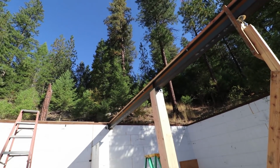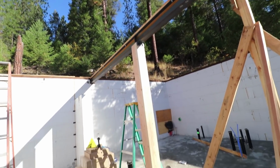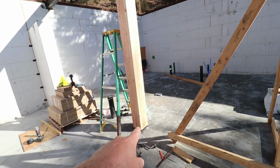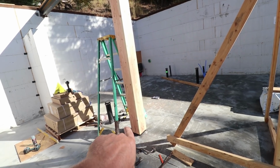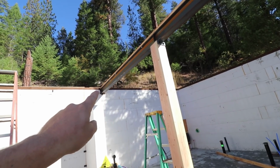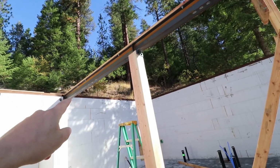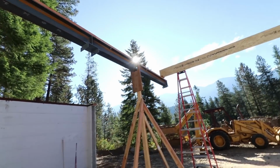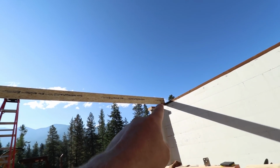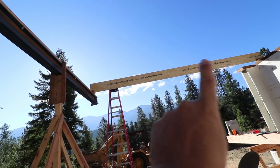And what happened was that post drug the beam even farther to the east because the base was off. So we ended up drilling out the back side of this post so that we could drive the pins out. We removed all of that hardware, and then we spent over 2 hours fighting this beam to get it back in position. What we ended up doing was putting a rim board across and cleating it to the sill plate here and cleating it to the top of the beam there so that it simply cannot move this way.